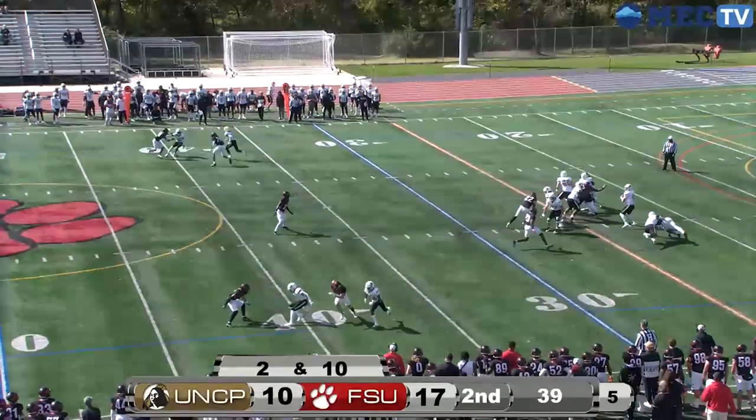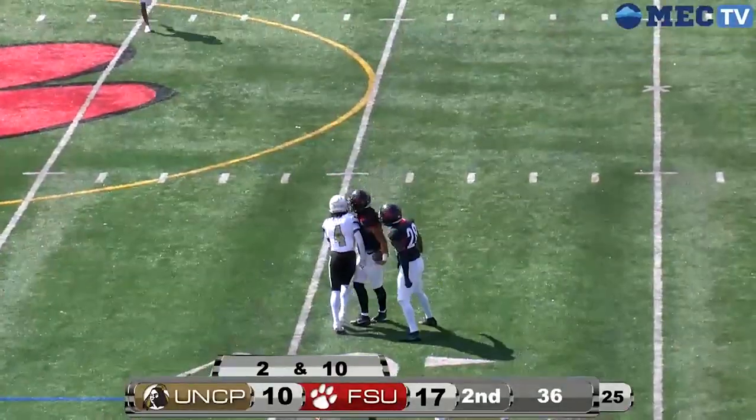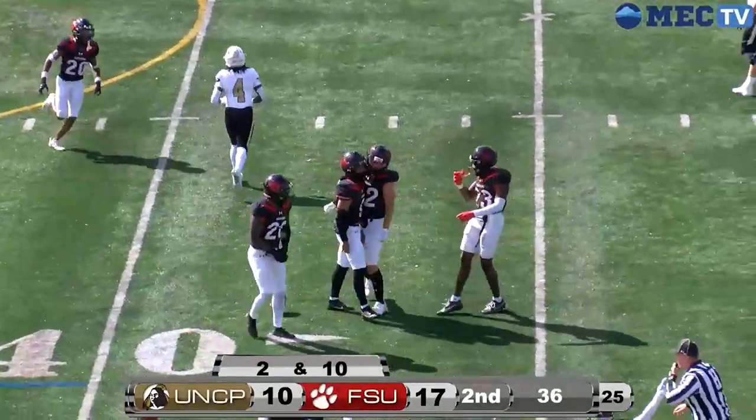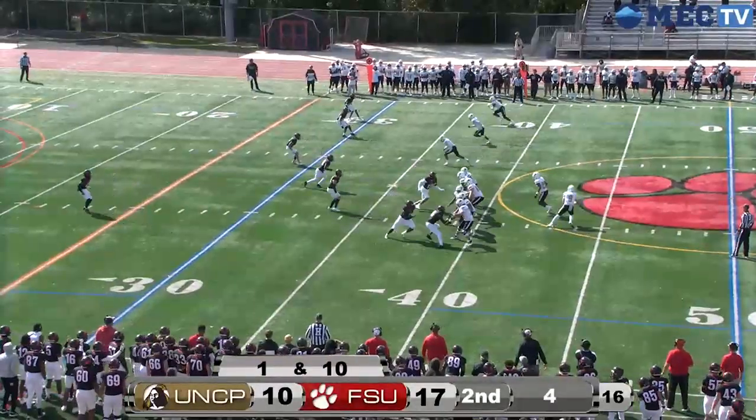Low snap, brought in, standing in to throw, and this one's intercepted! Diving effort to come up with this one, and the Bobcats might have a chance to tack on some more. Ball on the Bobcat 39.